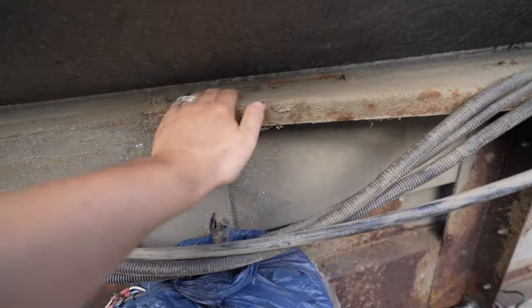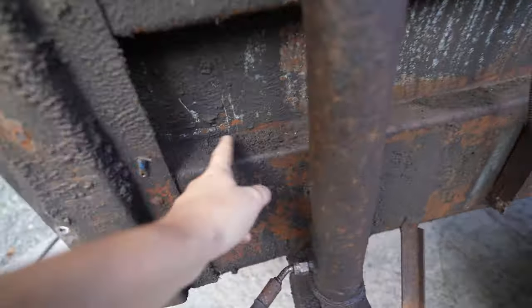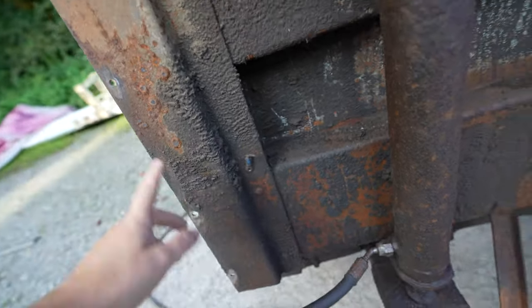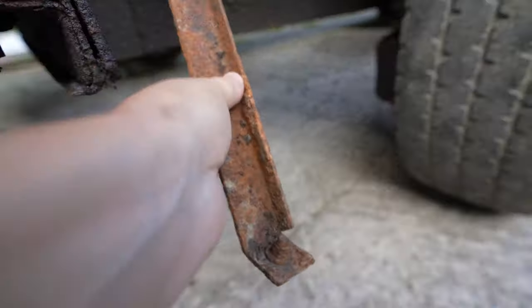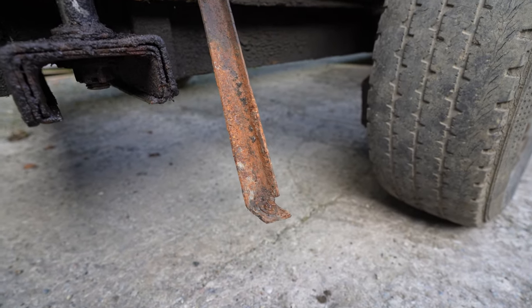Look at the buildup of dust and dirt all over her. We're just going to jet wash it all off and then we can really start to treat all of this rust and get her all freshened up and protected for the future.